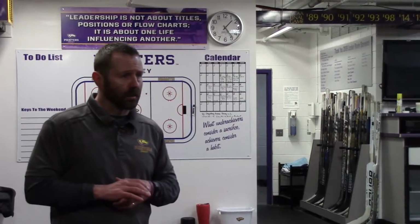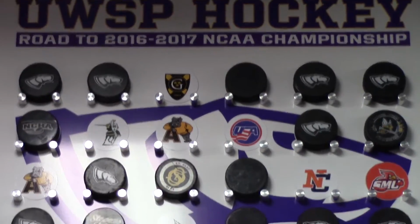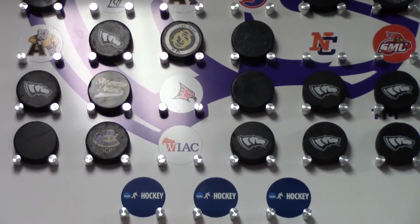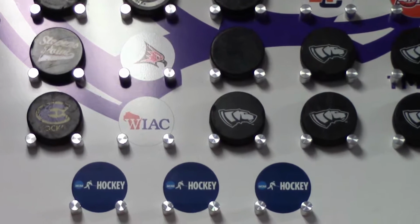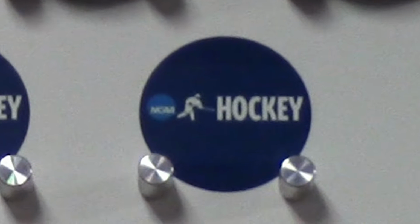The last thing that I'd like to highlight in our locker room is, we put together 3 years ago a national championship puck board. What we do is every game when we win games, we get the game puck and we put the game puck up on our puck board, and our goal is to actually put the last game puck from the national championship game up there.